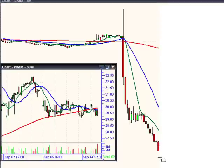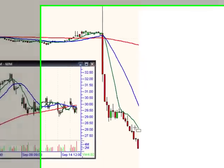Now we're starting to get a lot of bars, getting the biggest bar we've seen on this second drop, and we're getting away from the 8 and the 20. So it's time to tighten up the trail a little bit. So now we're going to do what? Well, bar by bar, 8MA, right? That's the mode that we're in.